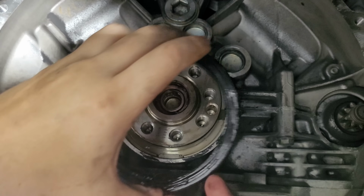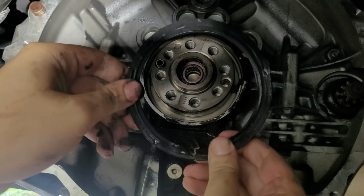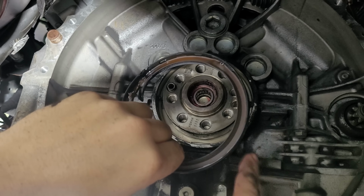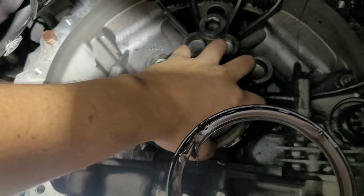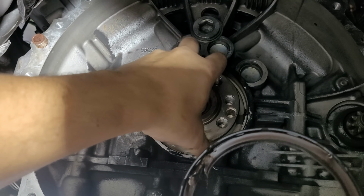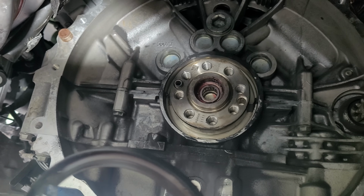I hate this job every single time, but we don't want to throw this away yet, because what we'll do is we'll reverse it and we'll use it to tap in our new rear main seal. But I'm going to feel around here first. Everything feels pretty good. I'm going to clean it all off. We'll oil up our replacement and then slide it in.